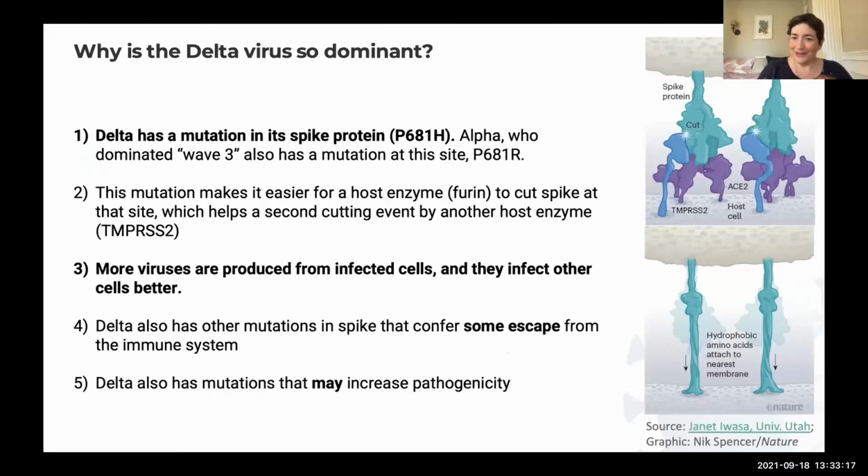And so initially when Delta came about, which was first isolated or identified in India in the spring, people thought that maybe Delta would be more prevalent because it escaped the immune system. And it turns out to not be that. Really, the problem with Delta is it has a single mutation in its spike protein that Jen has talked about.